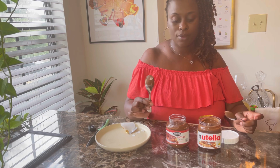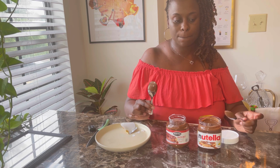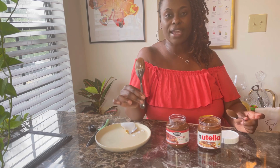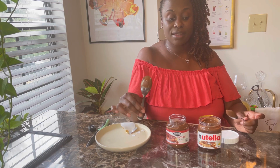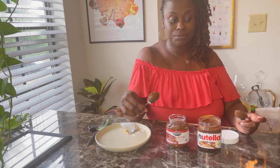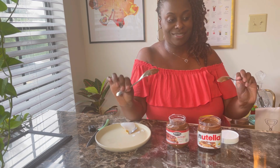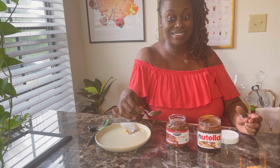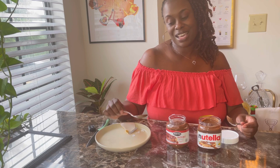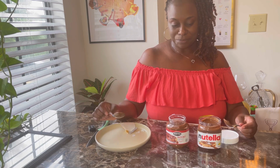Now for the Aldi brand. Okay, the Aldi brand tastes more like hazelnut. Other than that, they have the same taste to me. Truthfully, I like both of them. I thought that I didn't like Nutella, but evidently my taste has changed as I have gotten older.